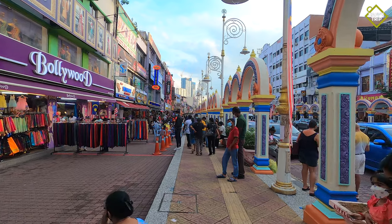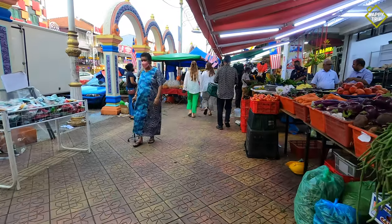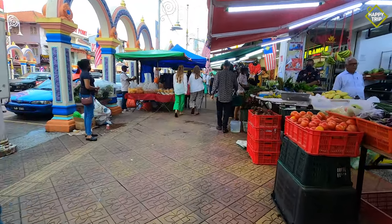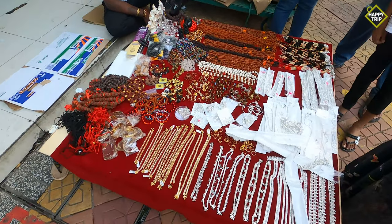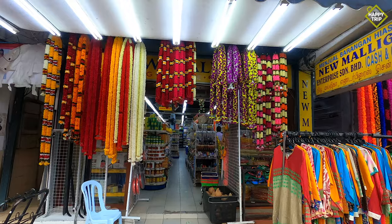Taste of Indian culture at Little India Brickfields, which is about a 10-minute walk from KL Central Station. You will find various Indian goods such as food and clothing items.